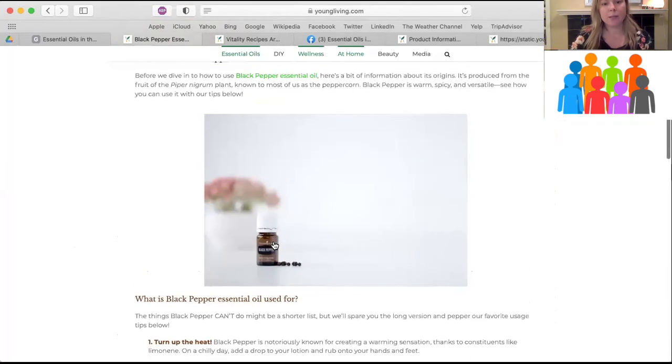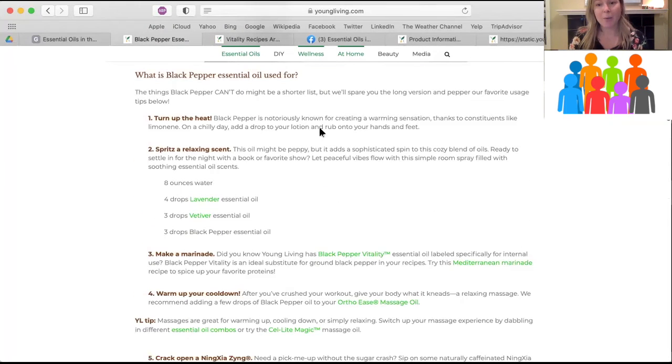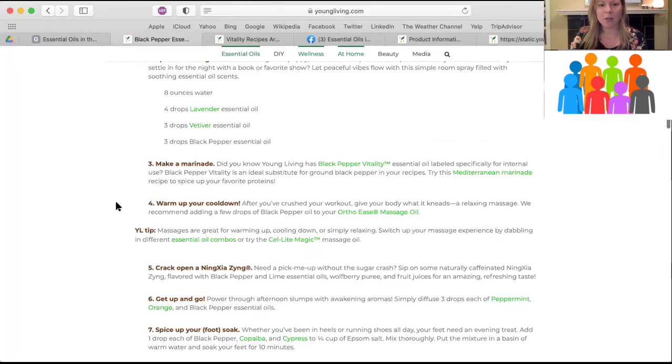They're going to go through and tell you a couple of different things, like turning up the heat when you are just rubbing it on your hands and feet to warm up and get that cozy feeling, as well as using it in a massage to warm up your body parts and get that heat that you're looking for. Using it in a marinade, and doing it for a warm up or a cool down, which is awesome as well.